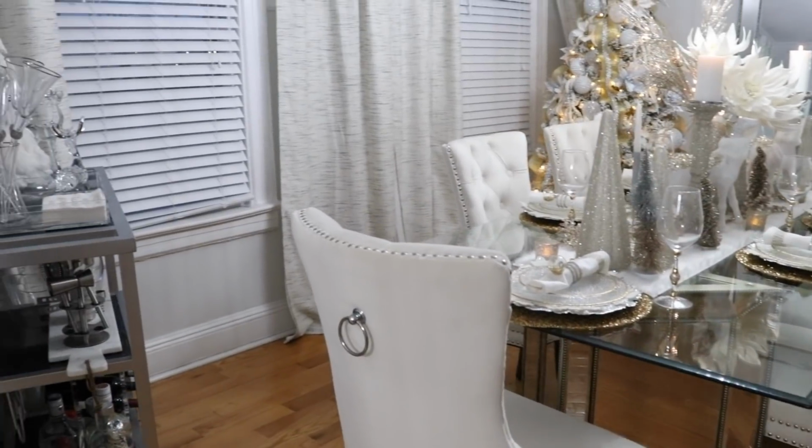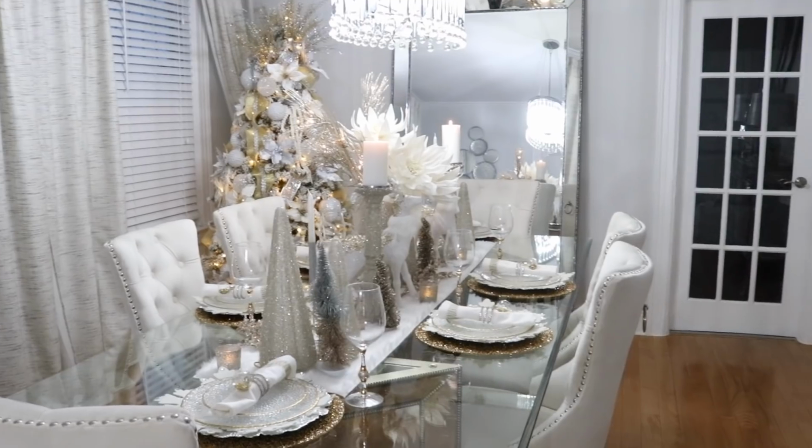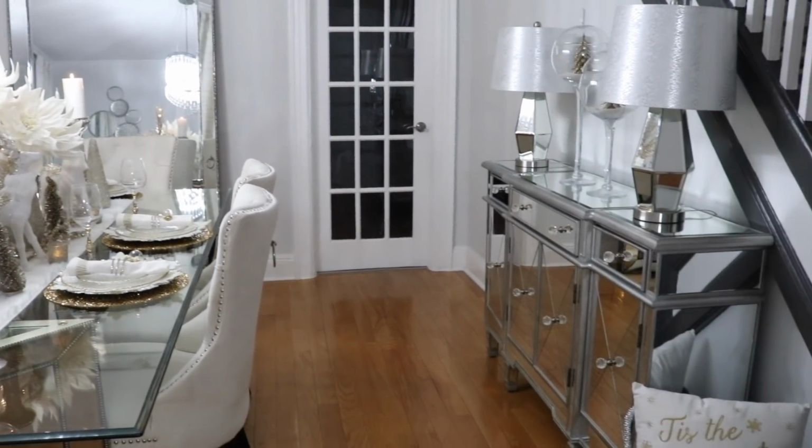Here's an overview of the dining room. Remember how we decorated this space? Well, I finally finished the table setting, and this is how it looks now.